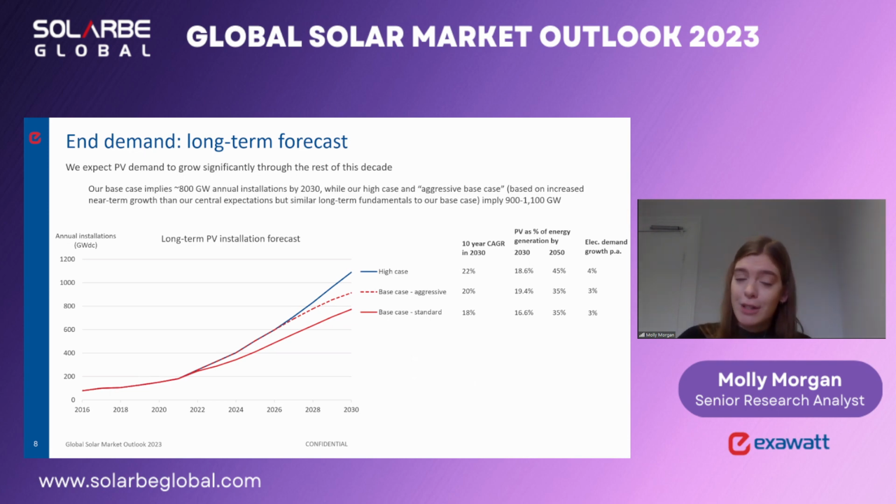And then also you can consider that, as we saw in the previous slide, we've historically seen an overproduction of modules. So when you account for a 10 to 20% overproduction of modules, you can imagine that it would be entirely reasonable that we'd see production numbers as high as 1.2 terawatts when you consider Exawatt's high case. So I will wrap up on that fairly optimistic end note that PV demand looks strong in the near future and continues to look strong out to 2030.